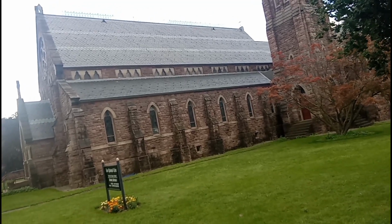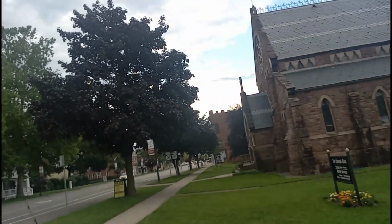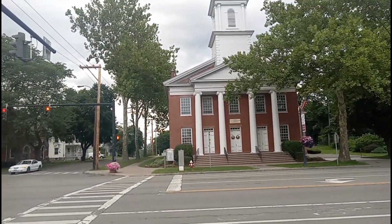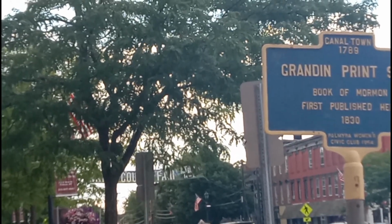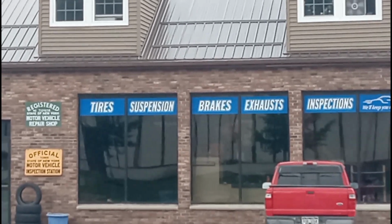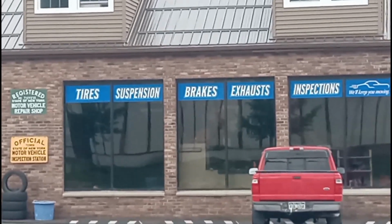This is Zion Episcopal Church. Not sure what church that is. It's a Presbyterian church. Grandin Building, where the Book of Mormon was first published, 1830. Palmyra Women's Civics Club 1954. Canal Town 1789. Open, visitors welcome. The last tour has already started. I misread that sign. I read, "This suspension breaks," which doesn't sound very promising.